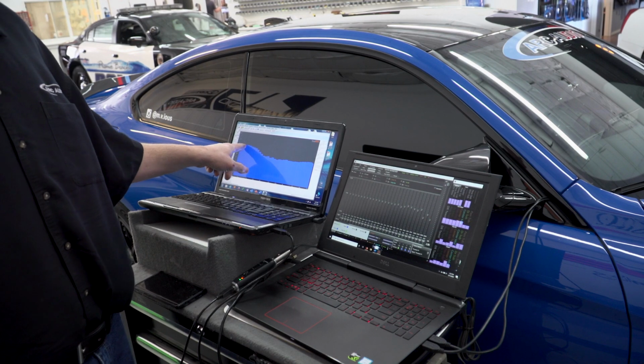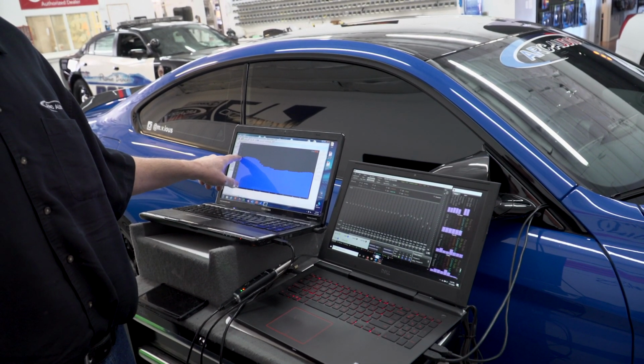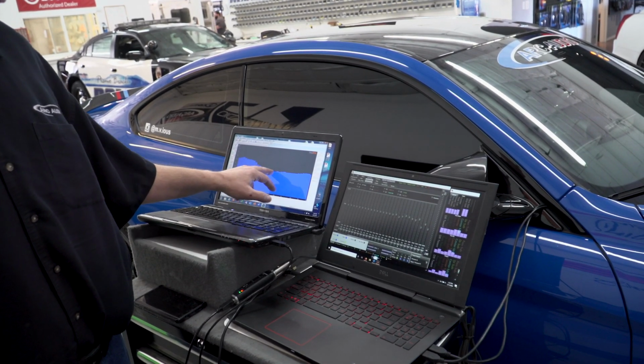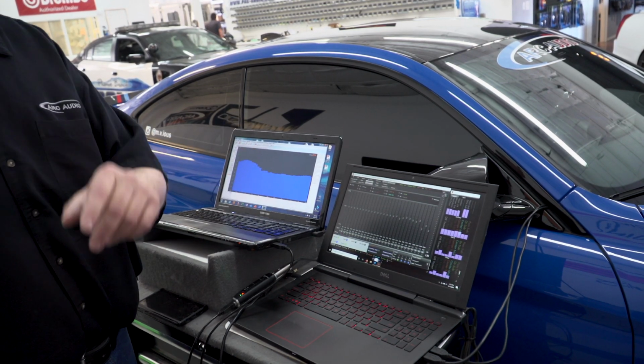But you know what they say about opinions. Well, it's the same thing goes for sound quality curves too. And unfortunately, there's a lot of industry guys out there that will say that this is going to sound absolutely horrible or very bass heavy, but in this car, it actually sounds wonderful.